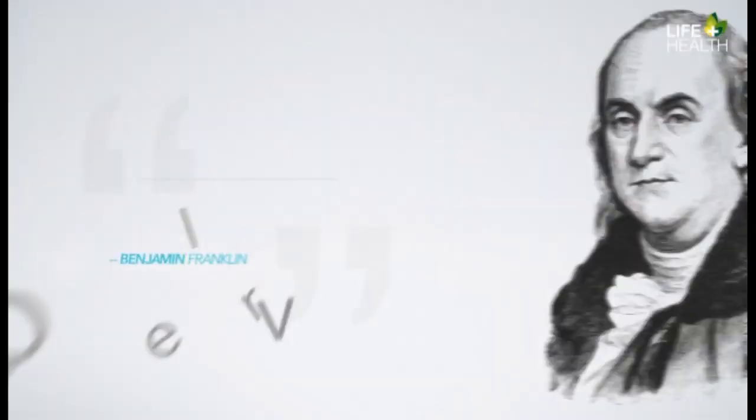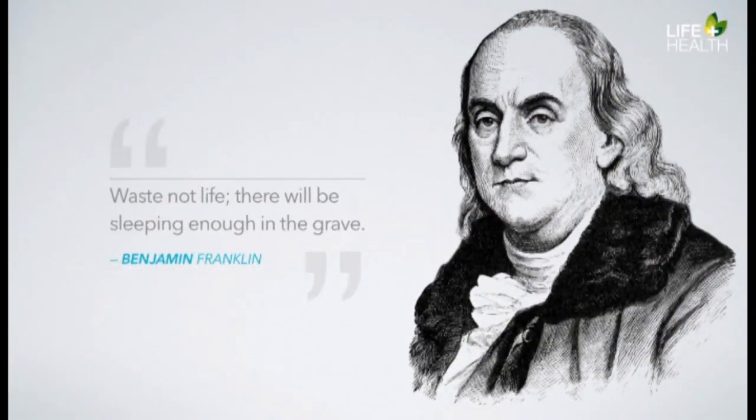Most people spend almost a third of their lives sleeping. That's a long time. Sometimes we're tempted to think that sleep is a waste of time. In his book, Poor Richard's Almanac, Benjamin Franklin wrote, "Waste not life. There will be sleeping enough in the grave." But is sleep really unproductive?